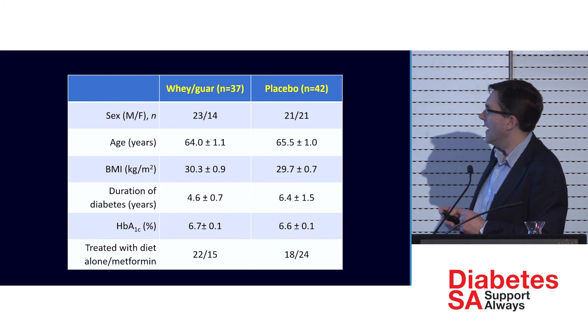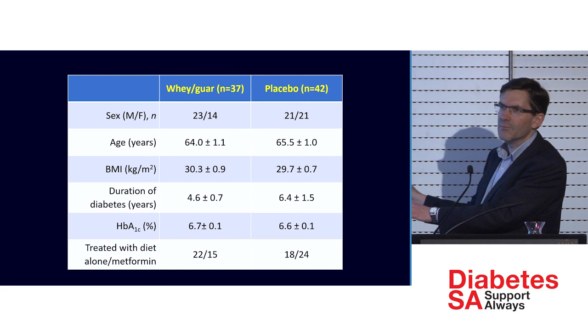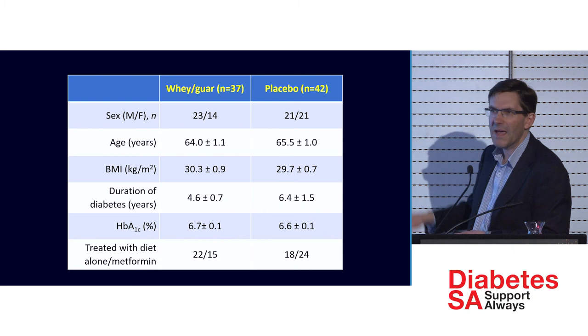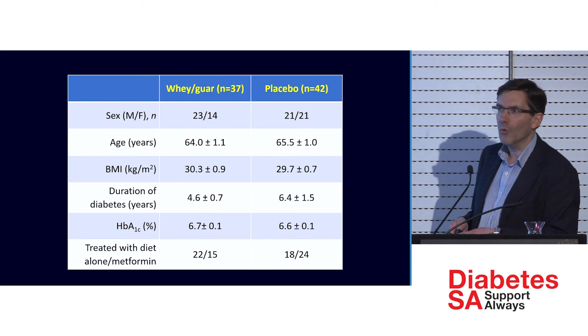They'd had diabetes for around 5 years, and we wanted people whose diabetes control was already reasonably good. We didn't want people who really needed urgently to be on other drug therapy. So you'll see that if you know what the HbA1c is, some of you will have that measured every so often by your doctors. It was about 6.5 or just over, which is actually pretty good control. And again, about half were treated with diet alone, and about half were receiving metformin treatment.